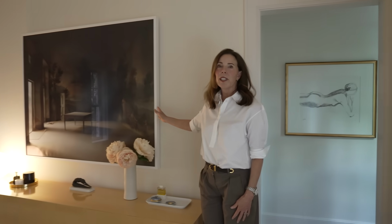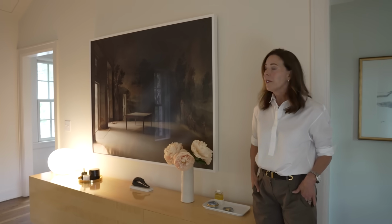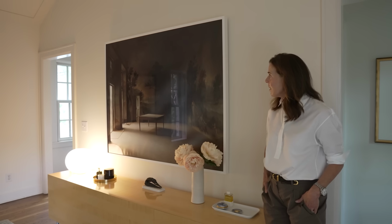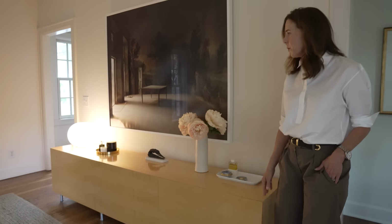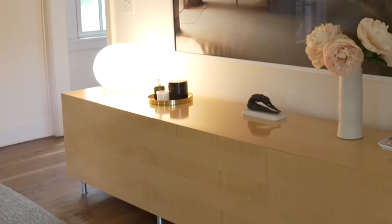This is a Massimo Listri photograph of a villa in Florence. I've spent a month or more in Florence, twice, studying at the Charles Cecil School when I was in my 40s, and I just loved any reference to Florence, and I think it just adds a dreamy kind of aspect to the room. This low chest of drawers I designed and had a local cabinet maker make it for me, and it just gives a ton of storage, but I love the wood finish on it.